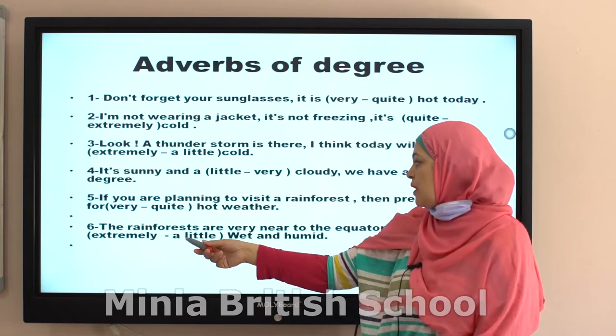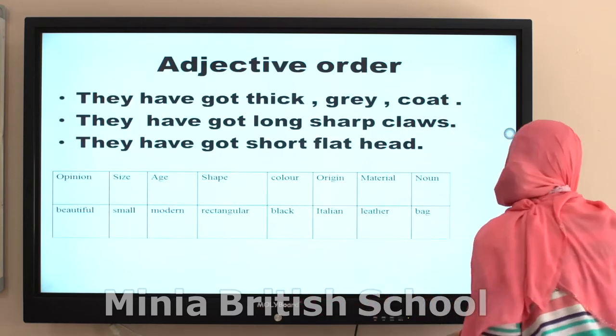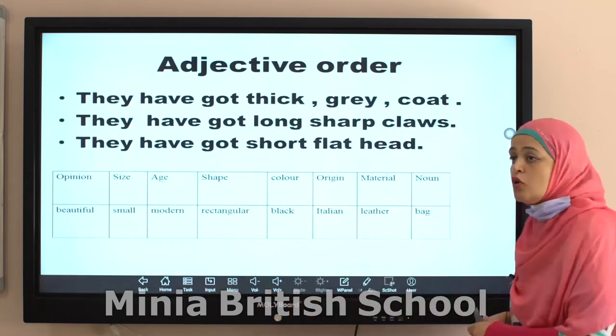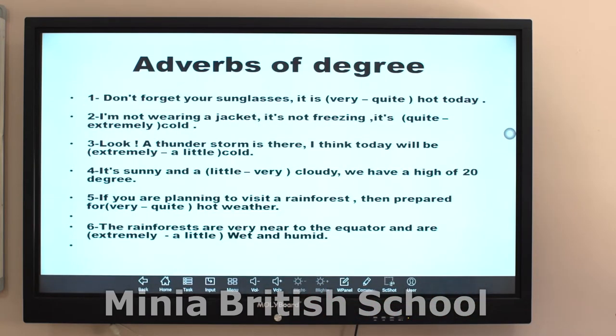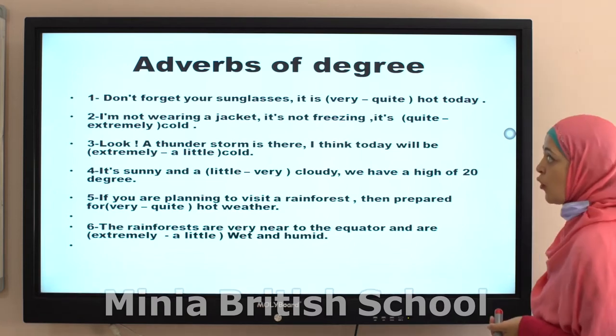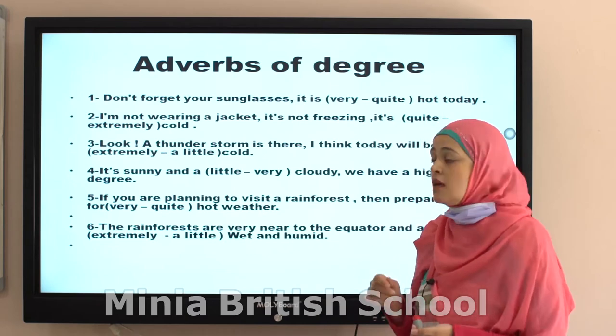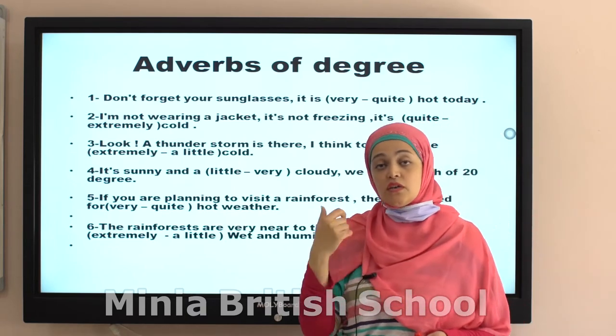So our weather is wet and humid, to be what? Extremely or a little? Actually, extremely. So we took today the first part of the lesson about the adverbs of degree.